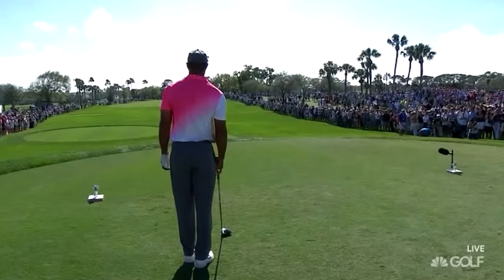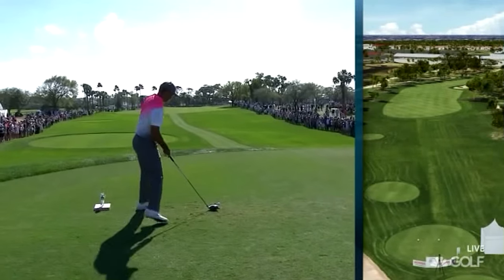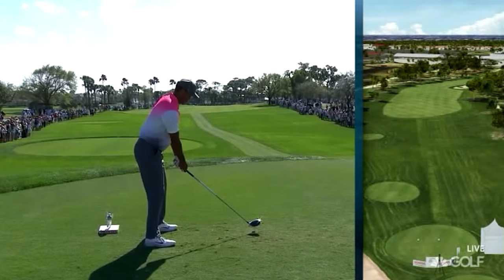That's a great point you make. Everybody's trying to launch it as high as they can. And with the ball teed up a couple inches, you need to be coming from underneath a little bit. And he's trying to find that sweet spot there. Trying to take it over the right edge of that trap.